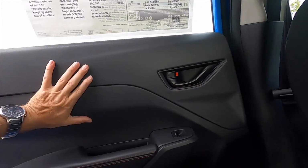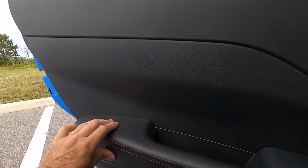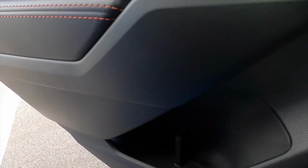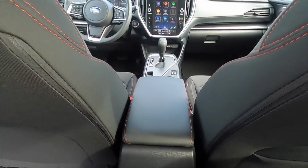Armrest with cup holders. The door is going to be stripped of that soft material, so it's going to be plastic everywhere except for where you rest your arms. Smaller storage pocket that can fit 2 beverages, a total of 10 cup and bottle holders.